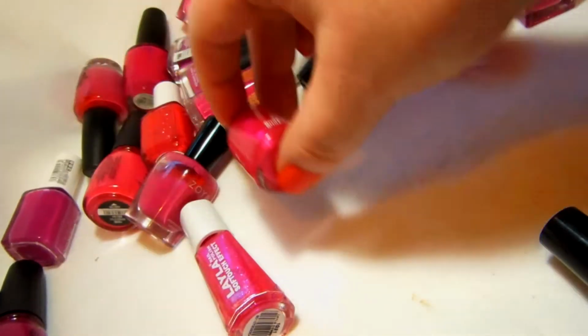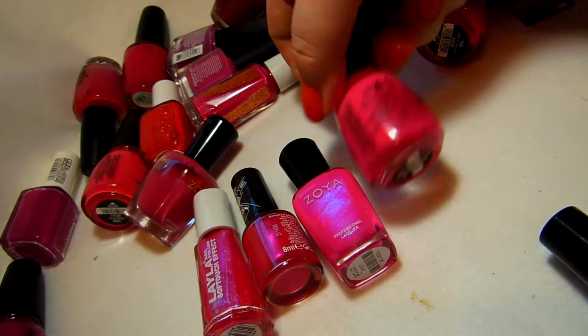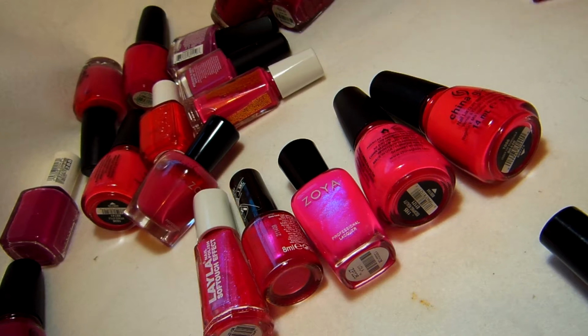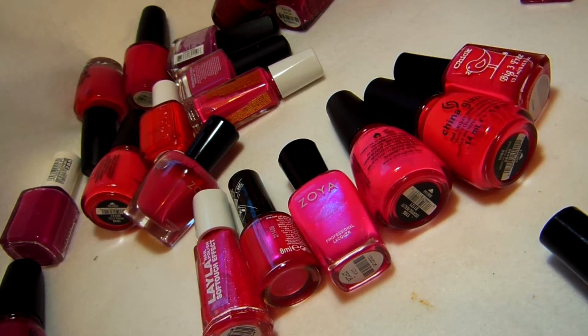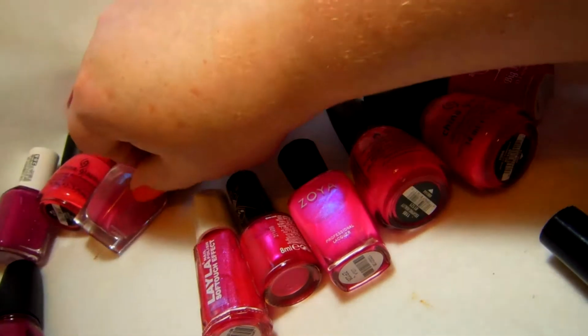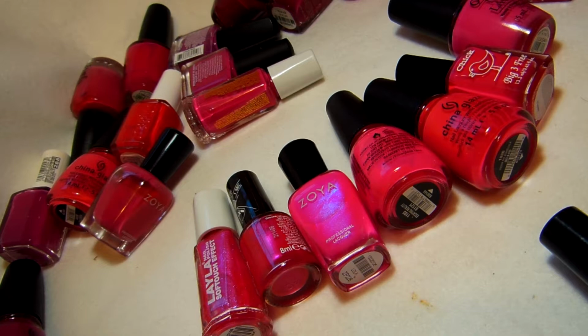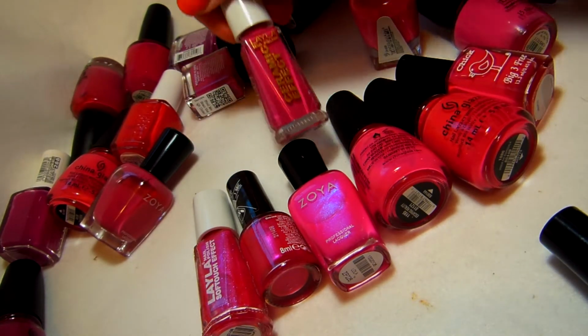Right, let's do some electric pinks. I have become, in the last year, a hot pink whore. I cannot get enough of hot pink polishes. And as you'll see, I really am not lying. I cannot get enough of them. That's why I've got 70 billion of them sat in front of me.